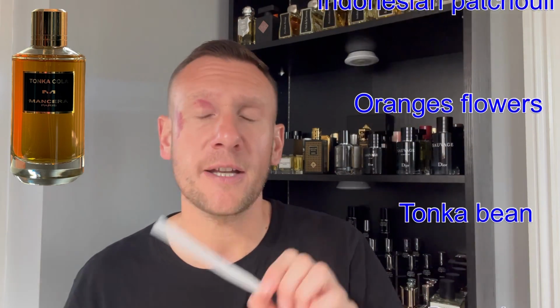Right, you've got lemon, nutmeg, cinnamon sticks, black cherry, fizzy cola, Indonesian patchouli, orange flowers, tonka beans, benzoin, labdanum, and vanilla. This opens lemony, cherry cola-ish, fizzy, ever so slightly spicy, like that cinnamon and nutmeg add this soft, spicy nuance to the fragrance.